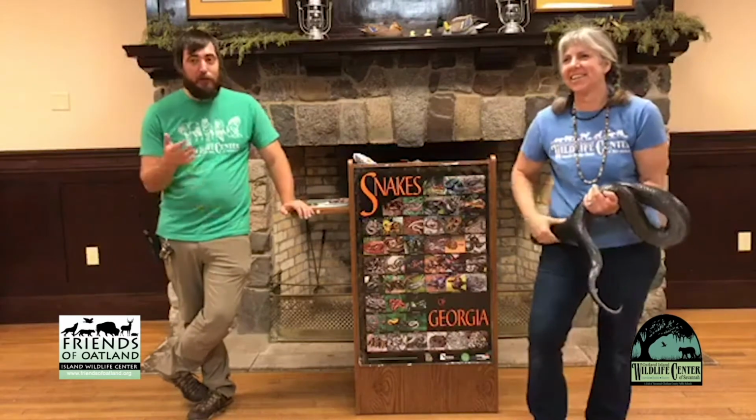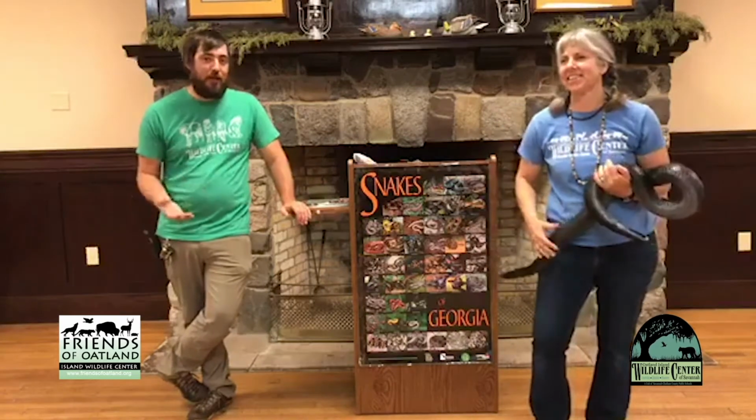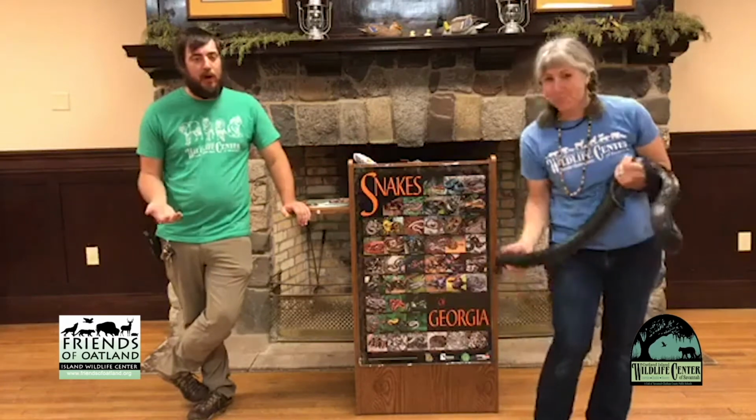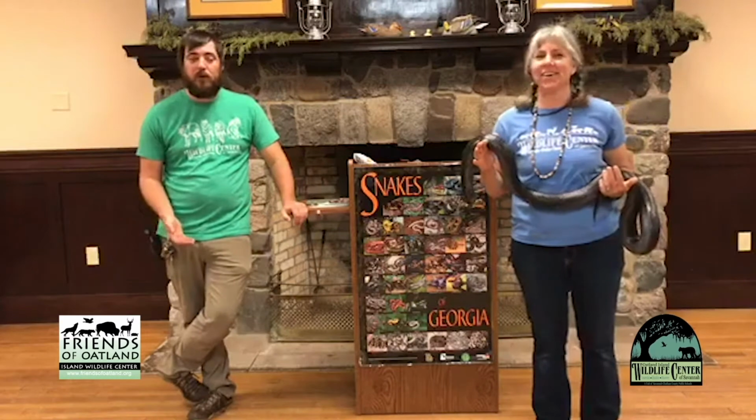Our snakes at Oatland Island are very, very calm. They're very habituated to humans, so they're not going to be big biters. We don't really get bit by any of our snakes here, and we would never bring a snake to a program that we're worried about being a bitey snake. We would never do that to our classes.